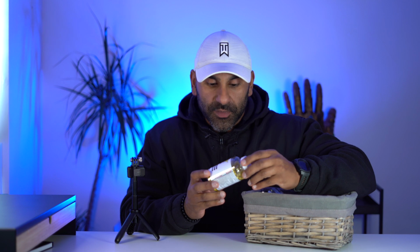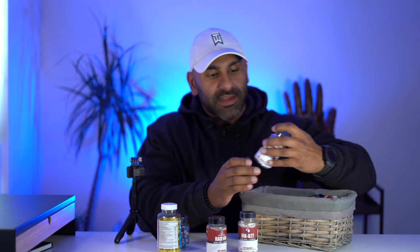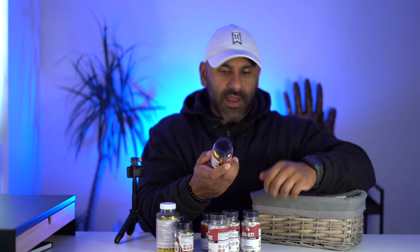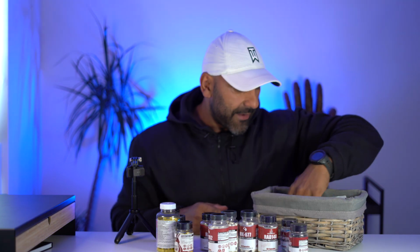So, I have a couple of SARMs here. Look at all this. These are all, I showed these on my live as well. I don't know what this is. GW5015. These are all sealed packed. I'm not even opening these. RAD 140. MK677. All packed. Another MK677. AC262, again from Swiss Chems. RAD 140. I don't know what these are. GW515. We have MK677 again. And we have these slim pill things over here.